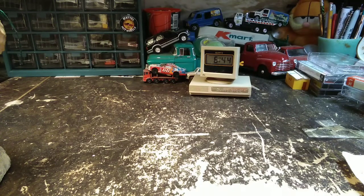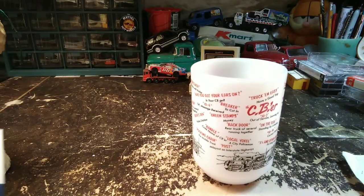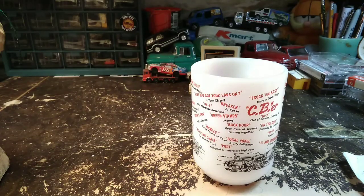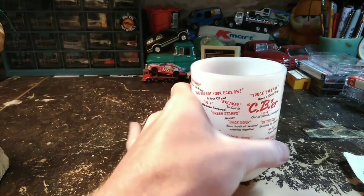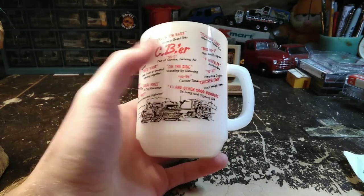I've got a bunch of stuff in my hands. That's what I'm trying to... I got this really cool mug here, and then a guy gave me a business card of his antique store. He happened to be at the same sale where I got all this stuff. And I think he was at the other sale that I went to in Monticello as well.